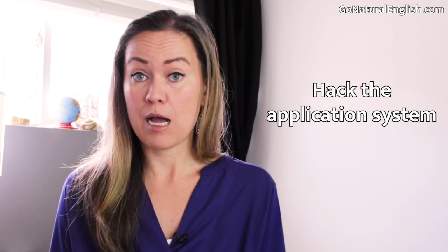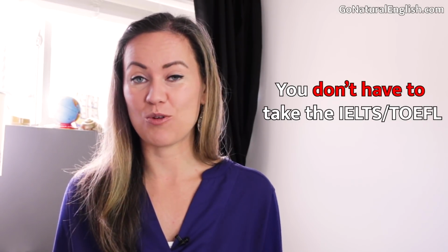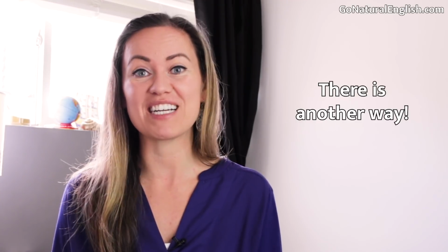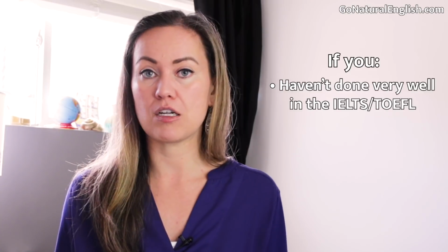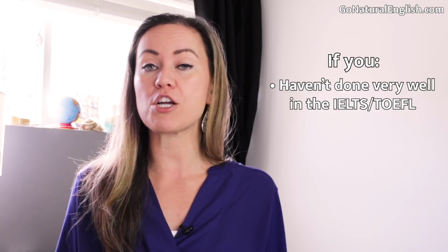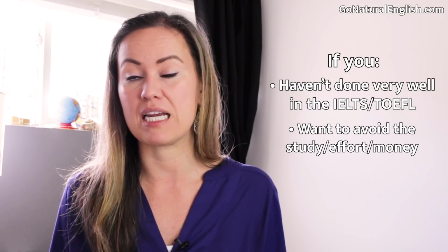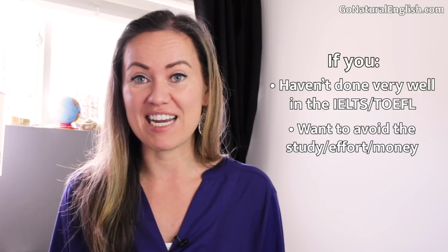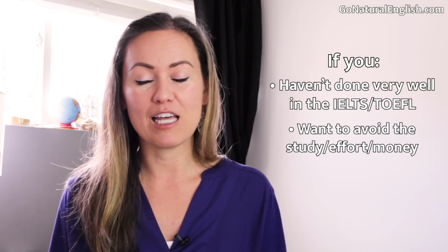There's kind of a way to hack this application system where you don't have to take the IELTS or the TOEFL. It's true, there is another way. And so if maybe you haven't done very well on the IELTS or the TOEFL test, or maybe you're afraid to take them, or you just want to avoid the intense amount of study and effort and money it takes to prepare for and take these tests, then let me tell you about the Pathway program.